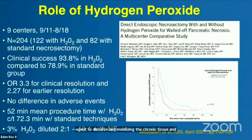and necrotic tissue. This is a recent paper in the American Journal of Gastro, looking at 9 centers, some of whom the authors are here. Again, 204 patients, 122 that received hydrogen peroxide as an adjunct to the necrosectomy, and 82 was standard. And the clinical success was about 15% higher using hydrogen peroxide.